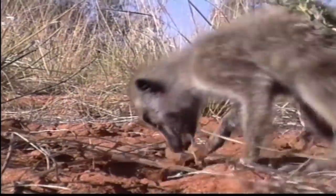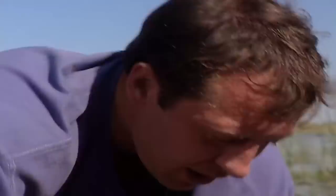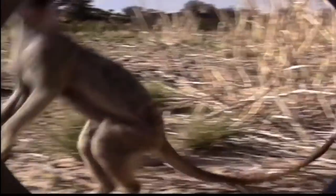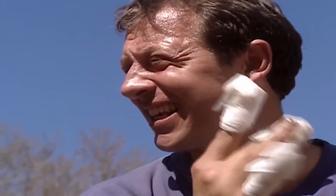As soon as he finds a nice juicy millipede, snack time. Oh. You know, I think mongoose are better diggers than I am. Ouch. You know, it doesn't hurt too much, just a flesh wound. How you doing, Chris? I'm fine now. All right.